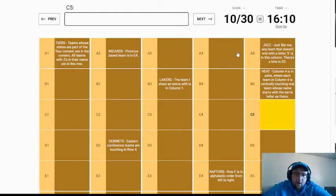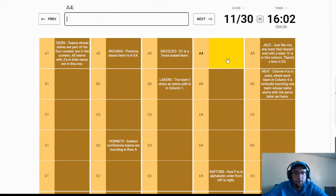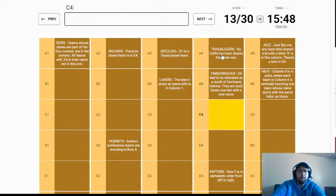So that means they couldn't go here in A4. So I think this has to be the Grizzlies. Okay, well, that didn't even let me type the word out, which means this is the Blazers. Then the only other team I can think of that starts with the letter T is the Timberwolves. Okay, so we're rocking and rolling.